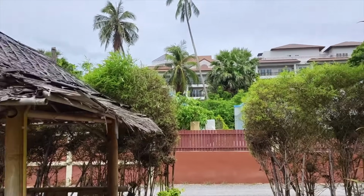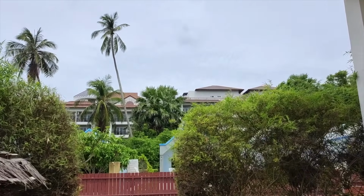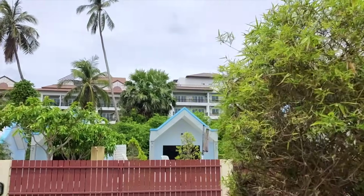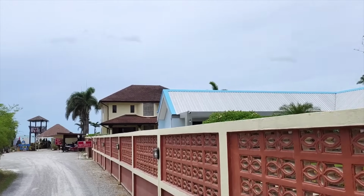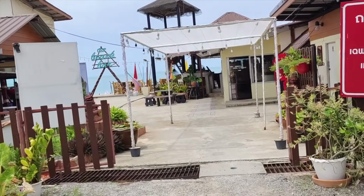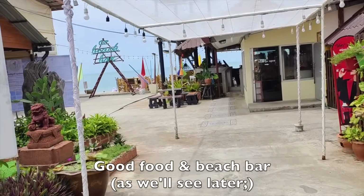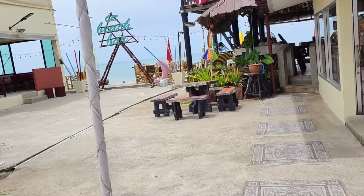Gazebo there, little resort next door, and a condo. We'll have a look at that in an upcoming video as well. CC's resort next door. Again, we're in the low rainy season. There's just not a lot of people around. CC's also has good grub and grog and a nice little beachside bar shack, which I quite like.